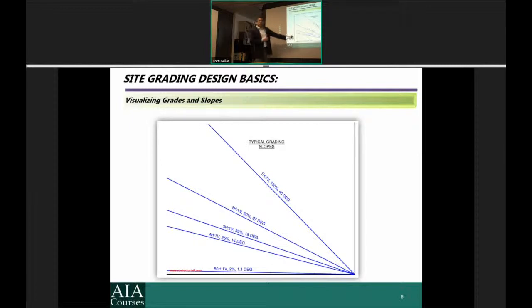And that's really a 50-to-1 slope. So you can tell it's pretty flat, right? 50 to 1, 2%. Really good slope to hit when we're doing site design. On the extreme opposite, a 1 to 1 would be a 45-degree angle, very steep. Normally, you're not doing that in the site world. We would have to do walls. And then a 3 to 1, normally we say 33%. That's basically about as steep as we can go with site grading before we're looking to some type of turf reinforcement or some type of stabilization method.